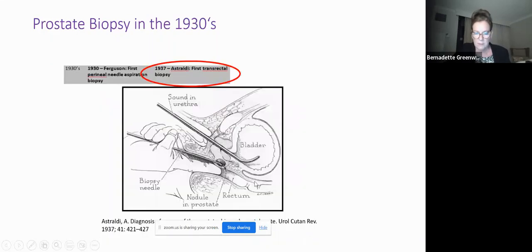Then a technique was developed where a stainless steel sound was inserted down the urethra to stabilize everything, and a finger was inserted into the rectum, and they would feel the gland and aim at things. But that sort of is problematic because really the only thing that could be reached is the back, not the front.